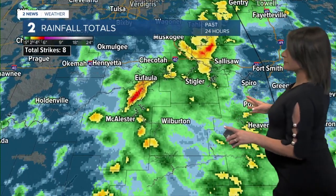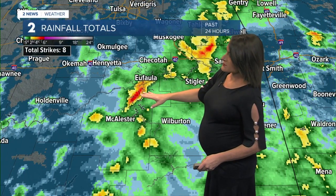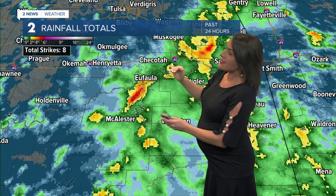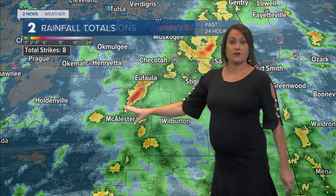So if we take a little bit further south, we did have one severe warned area. That was Fort Gibson, where this was just a small area that was under that severe thunderstorm warning earlier this morning. Did receive a lot of rainfall, again, indicating some of that red.